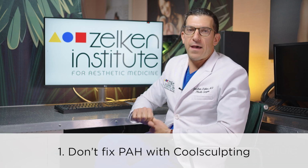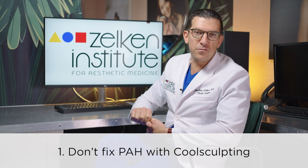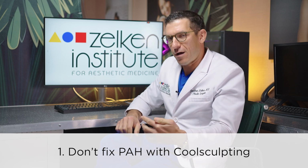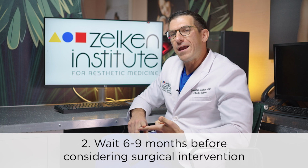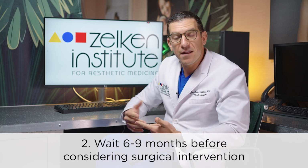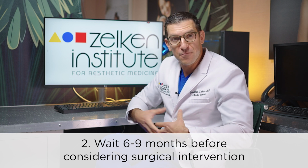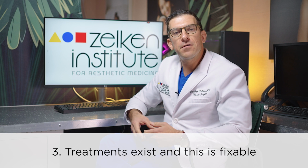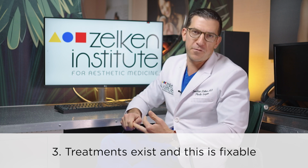But if it does bother you, here's what you need to know. Number 1, don't go back and get more Coolsculpting. I think a lot of Coolsculpting providers are going to suggest that you do that, but you may be exacerbating this problem. Number 2, wait 6 to 9 months before you do something about it, because a lot of times this natural inflammation is going to resolve on its own and you'll look great.